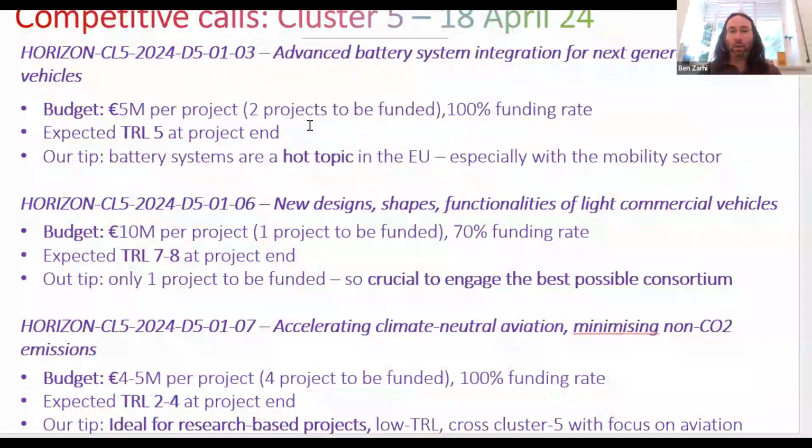And here we've also listed calls that showcase the interconnectivity of cluster 5. If, for instance, we look at the last call listed here, accelerating climate neutral aviation, minimizing non-CO2 emissions. So true enough, Horizon Europe could come up with catchier titles for calls, but these are informative titles. Now, please note that this call, unlike the others, has a very low TRL of TRL 2 to 4. This is ideal for research-based projects, and as a research-based project and RIA call, Research and Innovation Action in Horizon Europe, this also gets 100% funding rate.